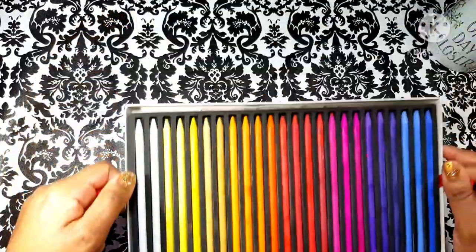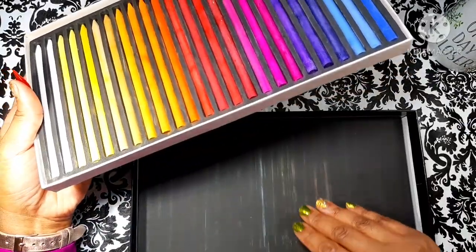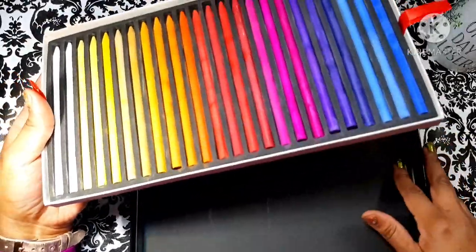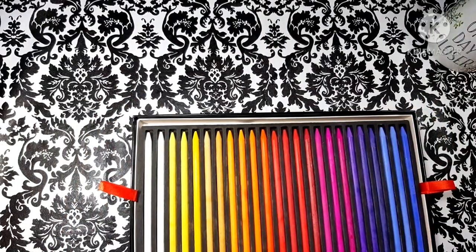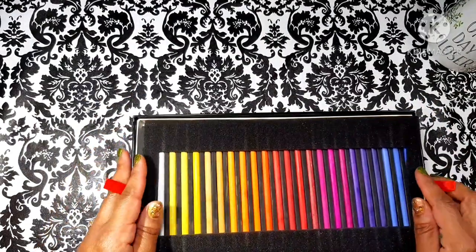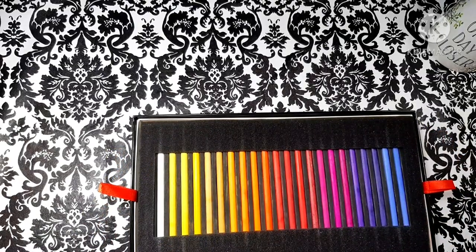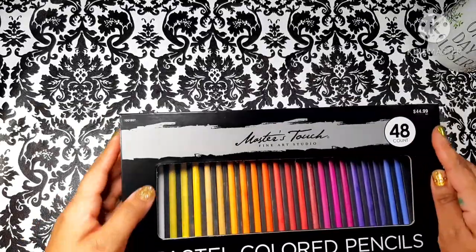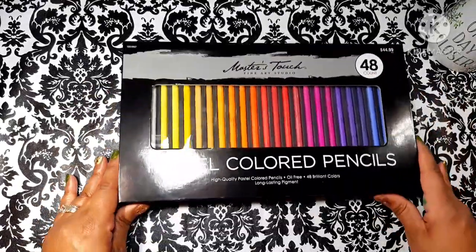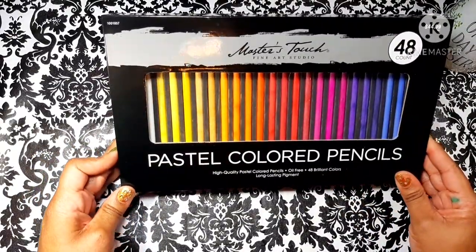So I was super happy to get these for only $22. I wouldn't pay $44, the regular price. I will wait till that 50% off sale comes around for the Master's Touch items, but yeah. So that's the first thing from Hobby Lobby. All right.